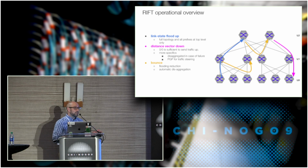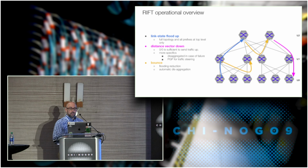It's sufficient to generate a default and announce that to your devices southbound. And then there's the option of also overloading this with, it's called PGP in the spec, policy-guided prefixes, so that you can actually do some steering of traffic and actually do asymmetric loading of the fabric.